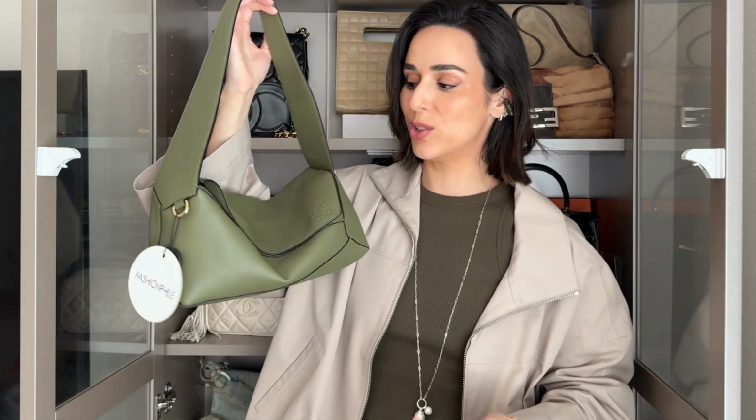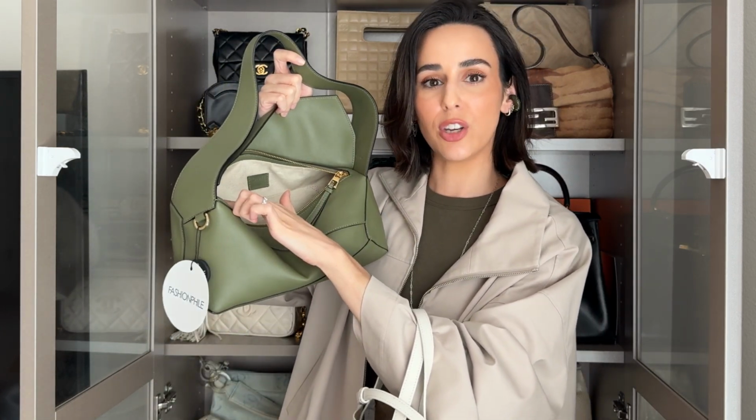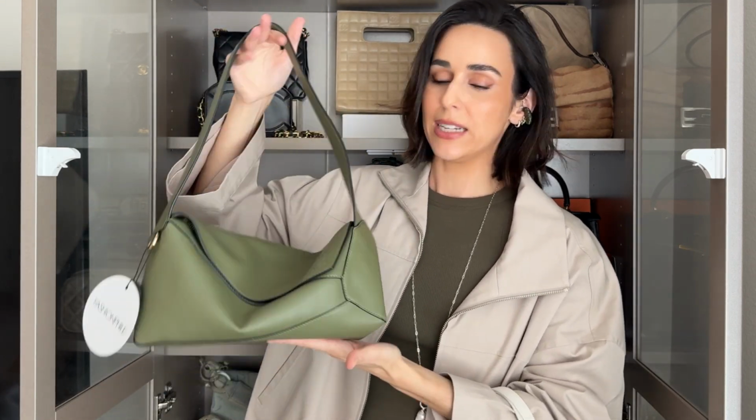Now, I think the Puzzle Hobo is actually the best of both worlds because you have that gorgeous slouch. It's pretty roomy, so it fits a lot, but you also have the security of the zipper. And I feel like when it's under the arm here, it's pretty secure. So I really like that. Now, some people do prefer a crossbody. Like I said, this doesn't go crossbody, so that's a pro or a con depending on your style.